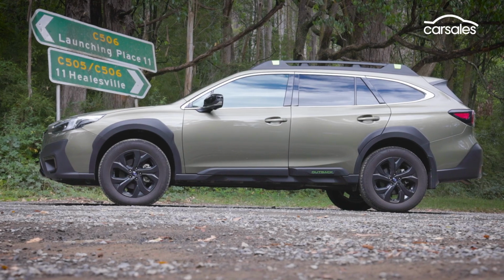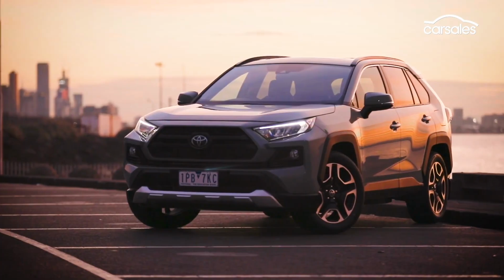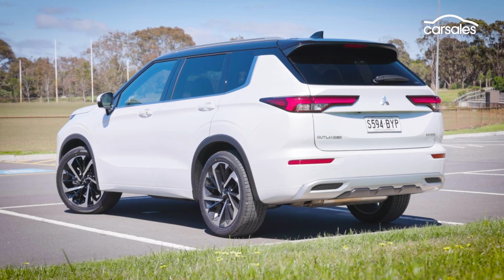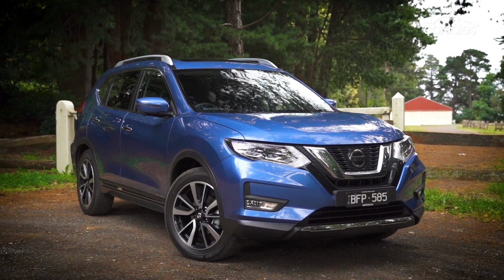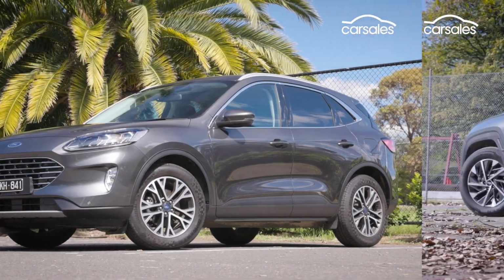The Outback is technically listed as a large SUV, but in reality, its competition is the swollen ranks of the mid-size SUV, including the Hyundai Tucson, Kia Sportage, Toyota RAV4, Mitsubishi Outlander, Nissan X-Trail, Mazda CX-5, Ford Escape, and so on.